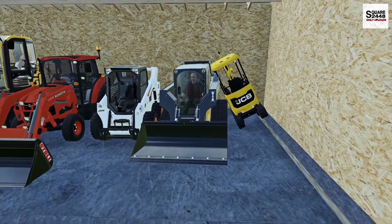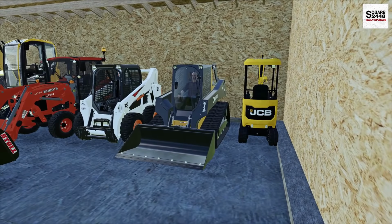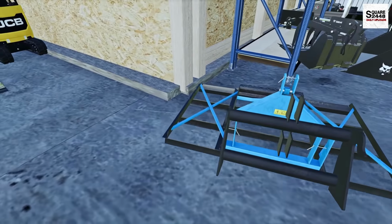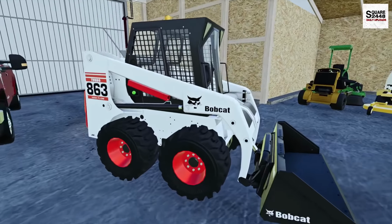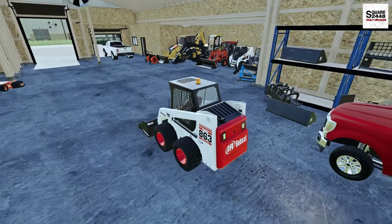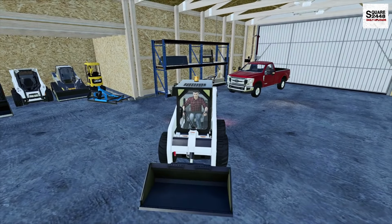Back up just like this, and we should be good to go. Looks like a little bit of a collision there, but wow, that looks to be good. Perfect. Now I'm thinking, why don't we just muscle this one? For now, we'll just muscle right behind the JCB like that, and I think we'll just put the Bobcat there. Now I think we will also move the Ford along the other wall.